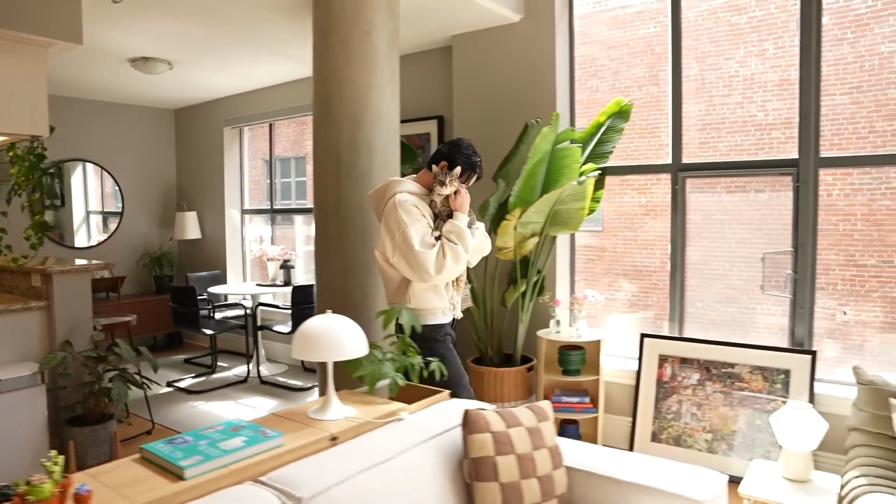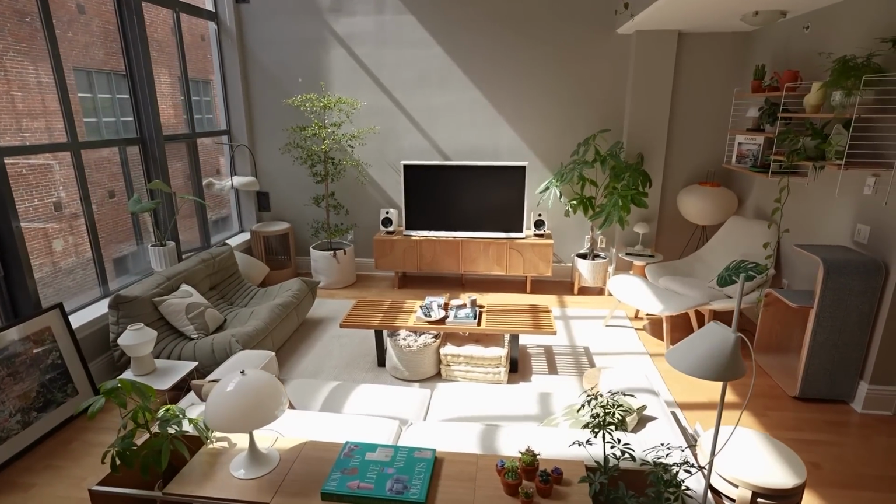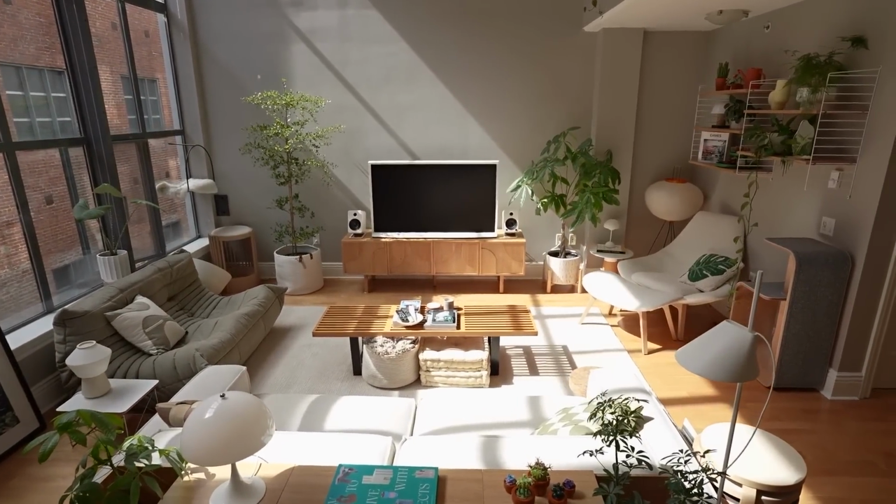So I graduated from UC Berkeley in May 2022, and when I was looking for housing, I wasn't really sure what to expect. I actually wasn't even into interior design or architecture that much before, but surprisingly, I found this apartment on Craigslist. I remember one day I scheduled like 5 or 6 apartment tours in the city, and I just hit all of them at the same time.